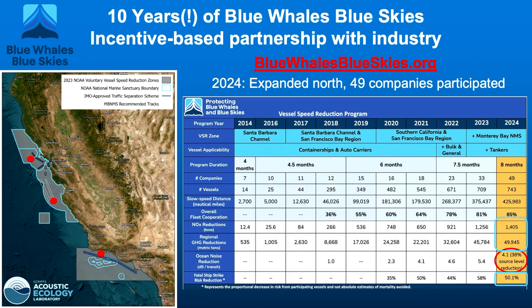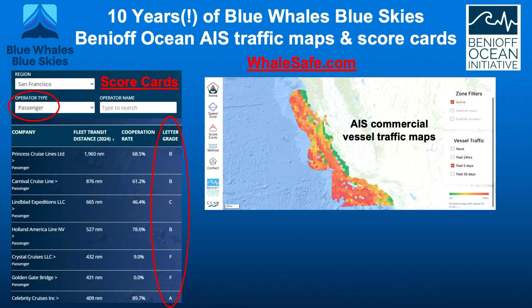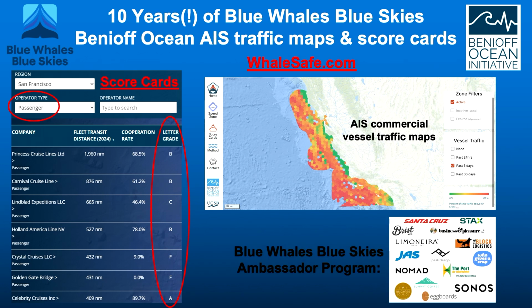And we help them be voluntary by creating a website with the Benioff Ocean Initiative, where you can do a search by passenger ship, container ship, or oil tanker, and then what shows up is all of the shipping companies. So let's say you want to go on a cruise and you want to do it in an environmental way. You might look at the passenger ships at this website. You'll see there's Princess Cruise Lines, Carnival Cruise Lines, Lindblad, Celebrity Cruises, and we'll see who's been doing well in slowing down their ship time to avoid whales.